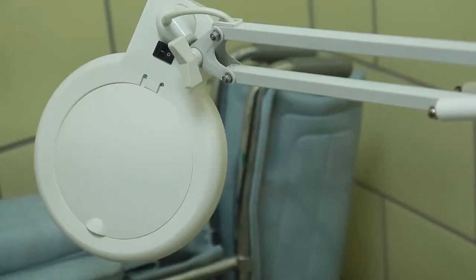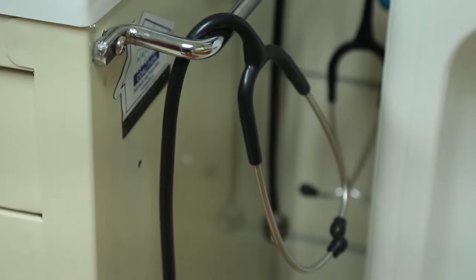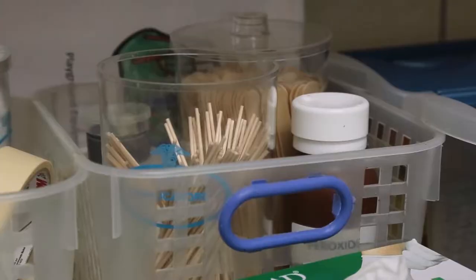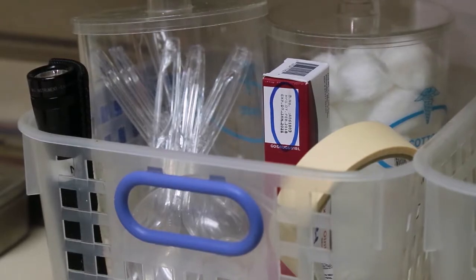I also use math to collect data. I fill out a tally sheet at the end of each day to see how many students I saw and what kind of illnesses they had. That way I can look for trends in illnesses and prepare for an outbreak, like with the flu, or do some preventive measures if I see we're having a lot of injuries at our school. I also use math to stock my health suite, estimating how many ice packs I need based on how many ice packs I used in the days before. I also have to calculate how many supplies I need based on how many students I have at my school. As you can see, Maria, I couldn't do my job as a school nurse without math.